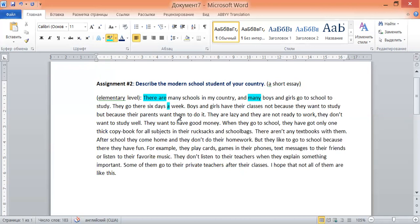Another thing, the use of the article: a week, 6 days a week. Usually elementary students make this mistake, saying 6 days in a week, or twice in a month. Absolutely wrong, because when we use the preposition in, it means after. For example, when you say in a week, it means after 1 week. Okay, then we use the conjunction because.